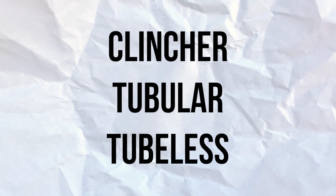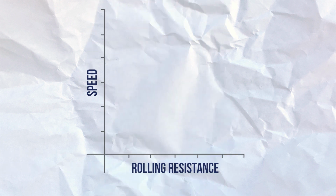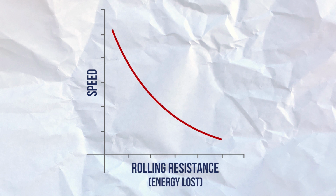So those are the three types of tyre, but which is right for you? Tyre speed is generally determined by rolling resistance, that is, the energy that's lost when the tyre is rolling. Tubeless tyres have the lowest rolling resistance of the three, as the absence of an inner tube means there's no friction between the tyre and the tube. So if speed is important to you, you could consider tubeless.